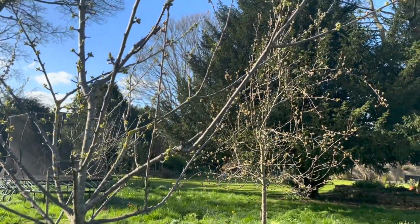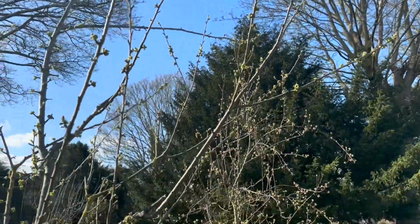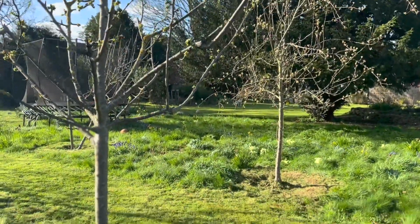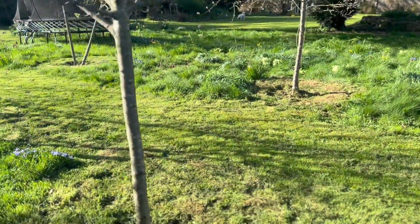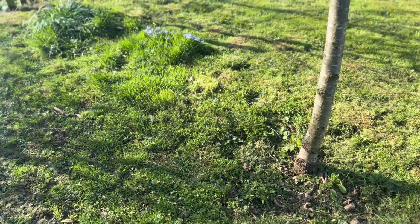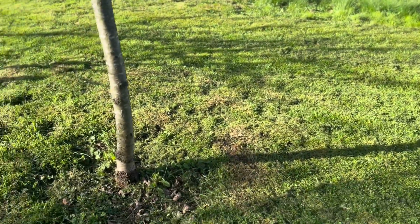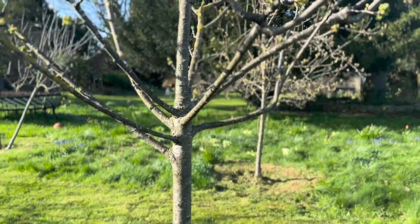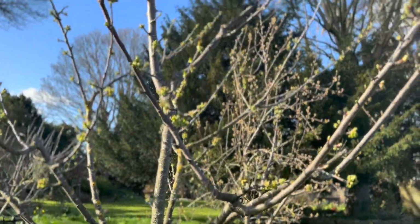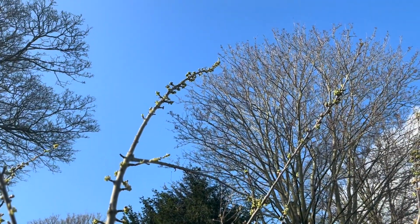If you remember last year, we got 1 cherry, and that was because it was infested with spider mites. So what we're doing this year is we've cut the meadow back, so hopefully it might possibly solve the spider mite problem, but who knows.